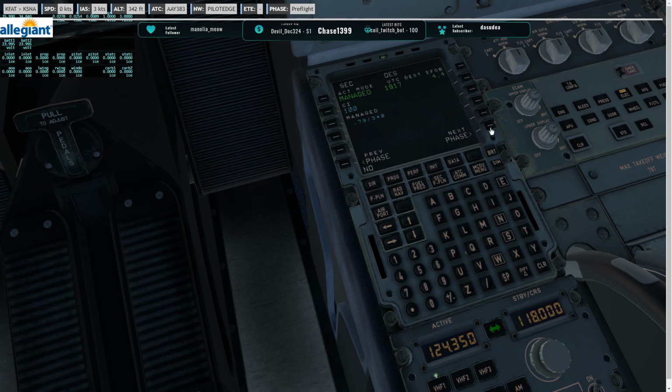This is the second approach. Decision altitude is none. And the current weather: 29.95, temperature is 28 Celsius, 290 at 6. Now I need my perf.